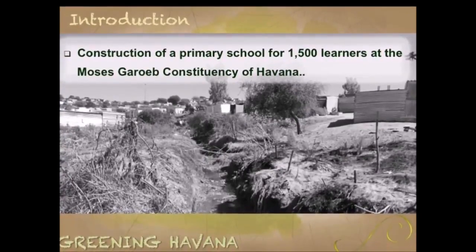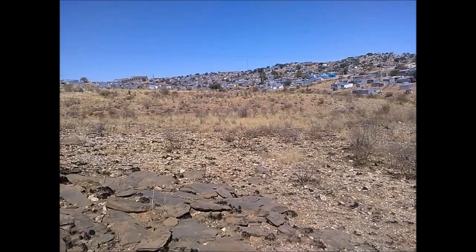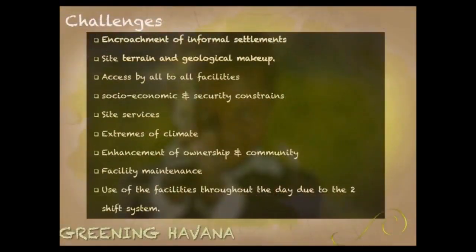The site is very steep, rocky and dry and has vegetation. On the western side of the site runs a narrow river. The team was faced with the following challenges: encroachment of informal settlements, the site terrain and its geological makeup, social, economic and security constraints, the lack of services on site and the extreme climate.